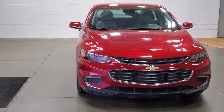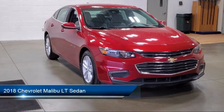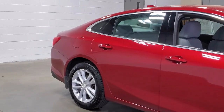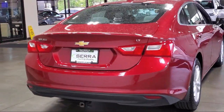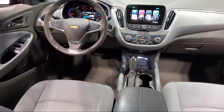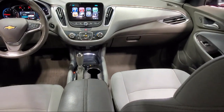It comes equipped with OnStar and Chevrolet Connect Emergency Communication System, Premium Cloth Seat Trim, 6-Way Manual Front Driver Seat Adjuster, Rear View Camera, Apple CarPlay and Android Auto, Electronic Stability Control, Steering Wheel Controls, Alloy Wheels, Sirius XM Satellite Radio, Keyless Entry, and much more.